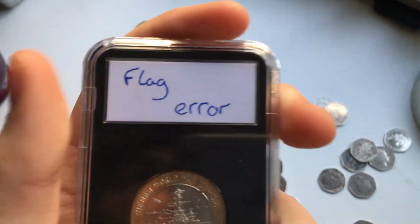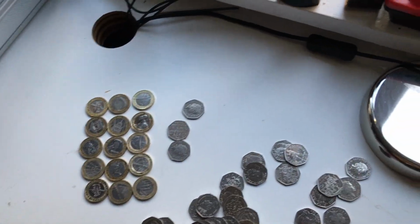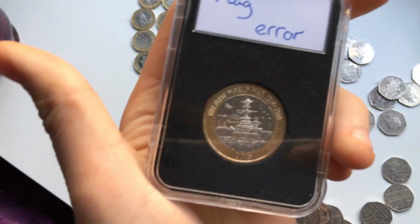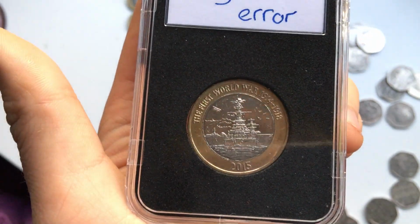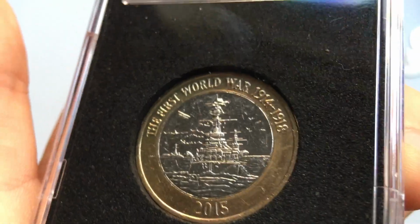In the video, I forgot to show you this. So, in the HMS Belfast we got, which is this, this one has an error on it. As you can see at the top, it has a flag-looking error. It shouldn't be there, but I have no other HMS Belfast here to show you.